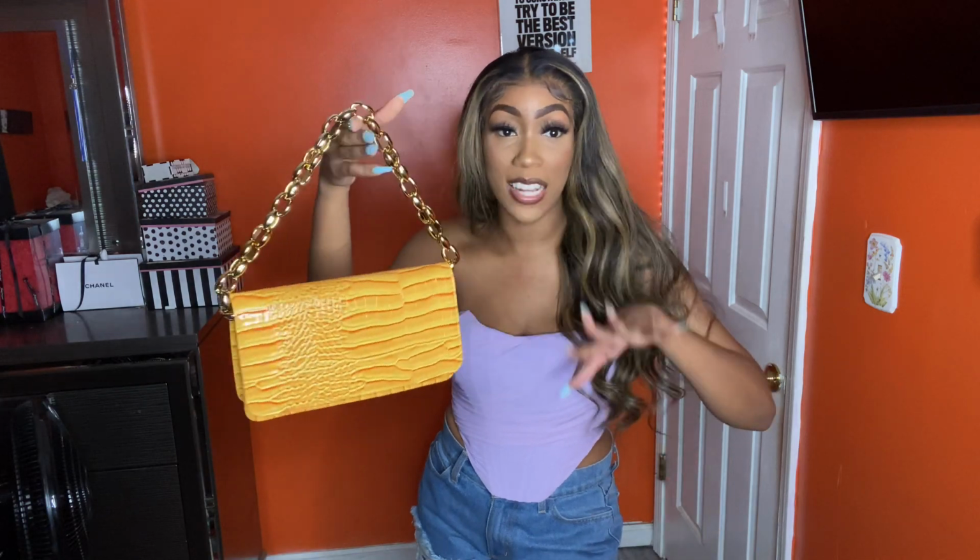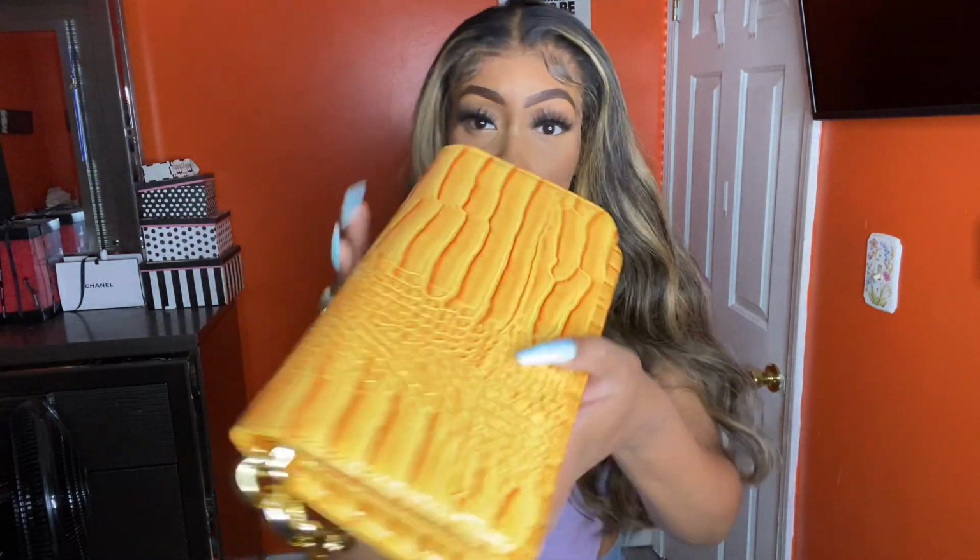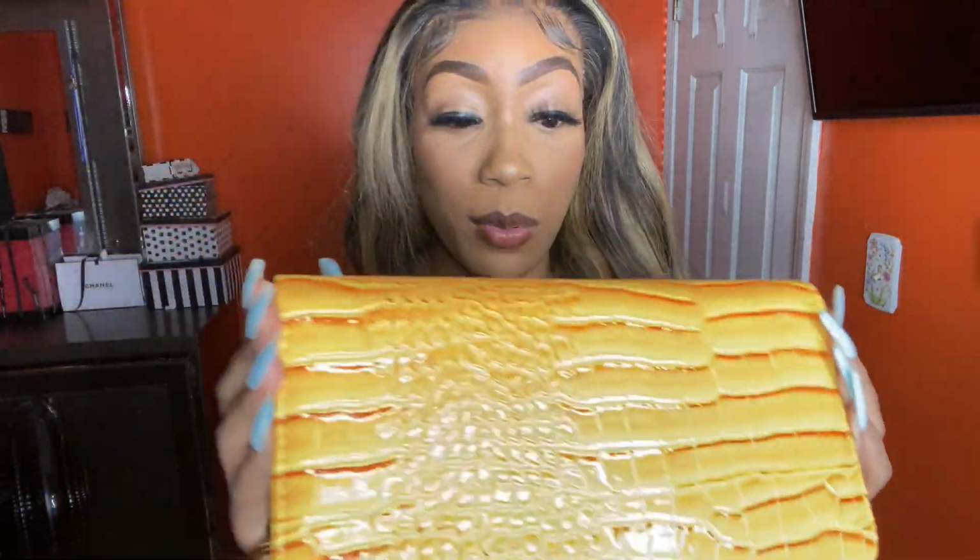I'm trying to fly through these accessories. So orange is my number one favorite color. It kind of switches every other day. And my number two is yellow. I love me some yellow. And I haven't seen too many yellow bags. But this bag here, I love this type of yellow. It's almost orange-like. You see it's kind of like snake print or alligator print, I don't know what print, but it has a nice little gold chain on it. You don't see yellow and gold together too often, so I thought that was really cute. At least I don't see it too often.